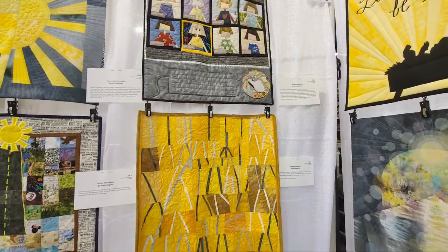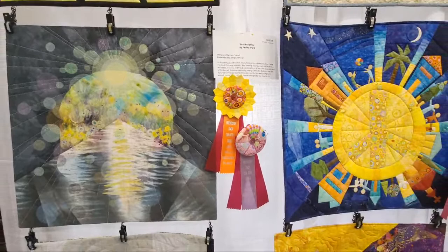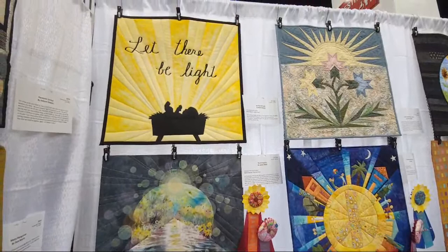Oh, look at this. Look at these ones. Janie Ward. I'm assuming the Batty Lady will be there because, you know, it's Norco and she's in Norco now, and I can swing by and maybe get a nice big roll of batting. Orlando Regino. This one here is by Janine Ward. Let There Be Light. Aww. This one's by Marcia Berkey.